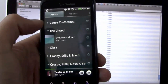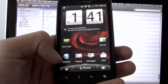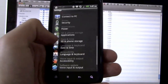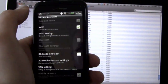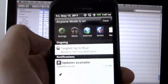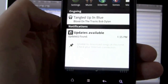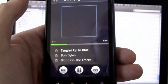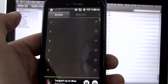And now, keep the phone running, but let's go to Settings. And go to Wireless and Networks. And disable all wireless connections. And now you can see the icons changed. So unable to download songs at this time. Okay, right. So it can't download those songs that I had set to pin because I don't have a connection anymore. I'm in airplane mode. But it's continuing to play Bob Dylan, Tangled Up in Blue.